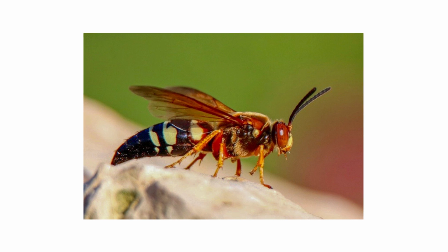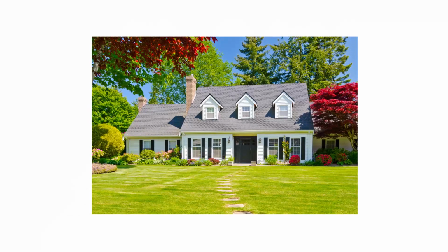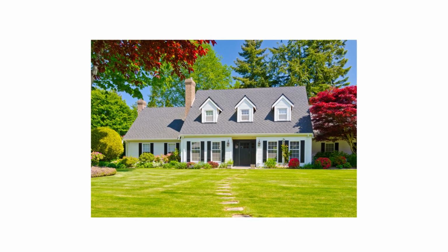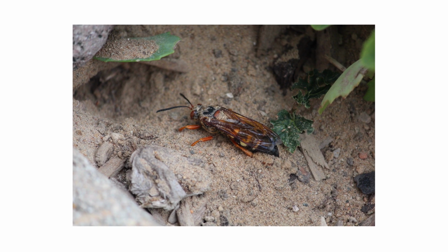Inspection is the next phase of any good pest control plan. Once you know what your pests look like, check around your property to confirm their presence or find hot spots of activity. To confirm cicada killer activity on your property, inspect your lawn for any burrows.